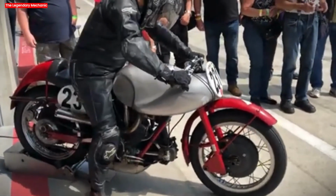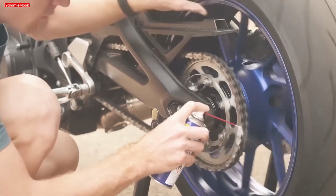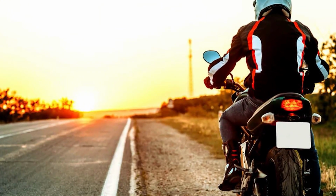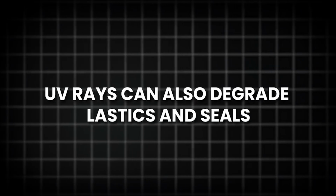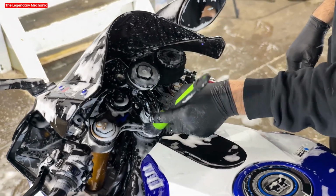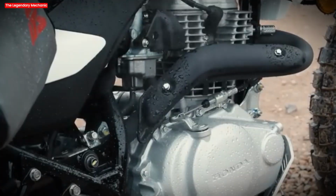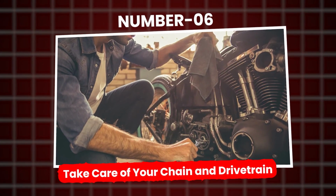Use a mild cleaner on metal surfaces and follow up with a corrosion protectant spray on exposed bolts, spokes, and frame rails. Then cover the bike with a breathable cover, not a plastic tarp, to shield from dust and humidity without trapping moisture. UV rays can also degrade plastics and seals, so protection is key. Keeping your motorcycle clean isn't just cosmetic. It prevents rust on the frame, chain, engine cases, and electrical connections, and makes it easier to spot leaks or cracks early.